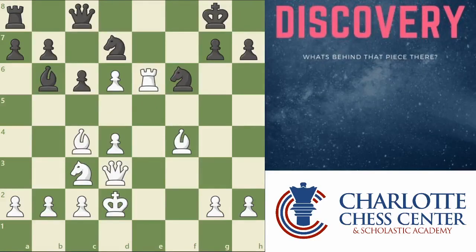The most powerful form of a discovered attack is what's called the double check. And a double check is exactly what it sounds like. It is giving check with two pieces. How do you give check with two pieces? You can't move two pieces at the same time, can you? Well, stay with me here.